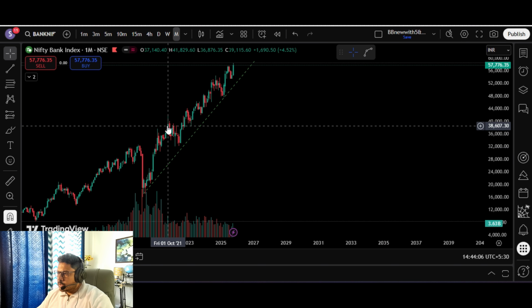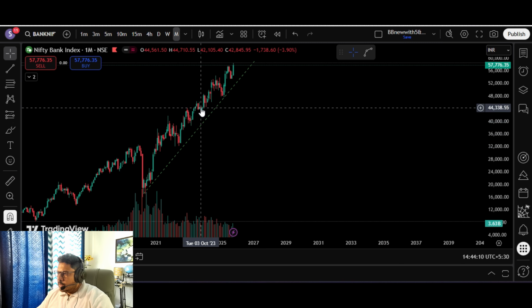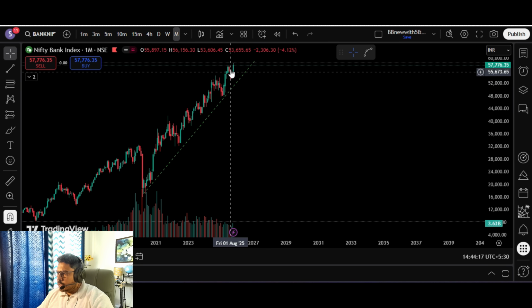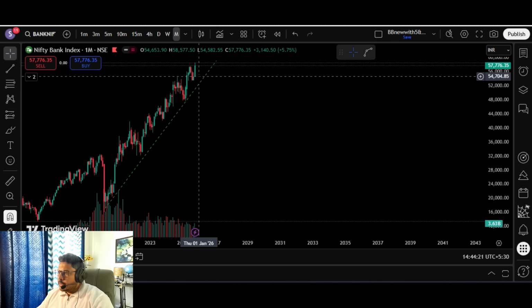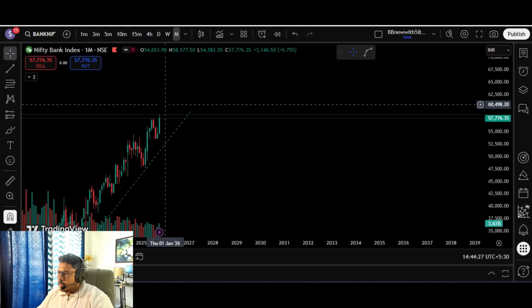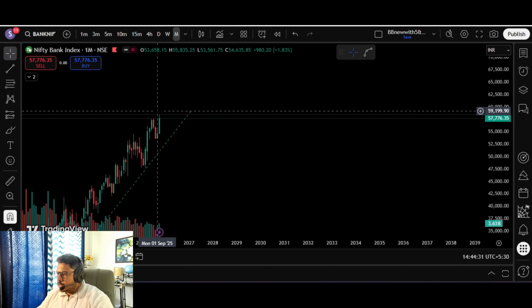This was the biggest correction we had, and after that there were small corrections: 3 months here, 2 months here, and then a 4-month correction here. After that there's again a 2-month correction. So now it has formed a new high. This is the Bank Nifty new high. So there can be a month where we will have a sideways market. That could be this month.